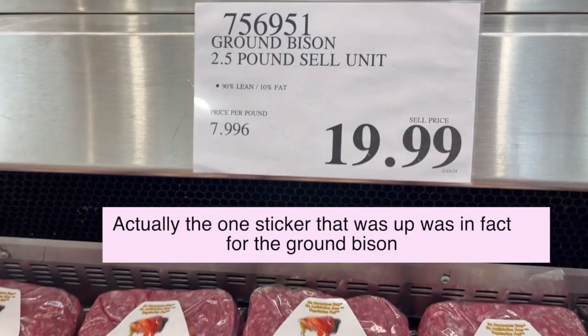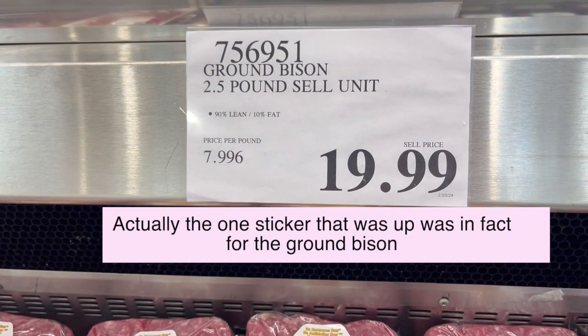Now looking this one up online, I saw multiple different sticker prices. It is unfortunate that as time goes on, these images may be from past years or past months. The most recent one that I could find had the ground bison at $20 per 2-pack, which roughly puts it at around $8 per unit. So that's going to be a little bit on the premium side.